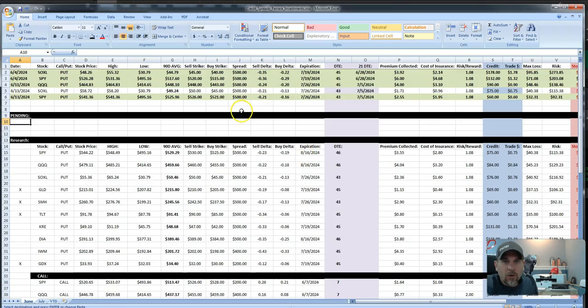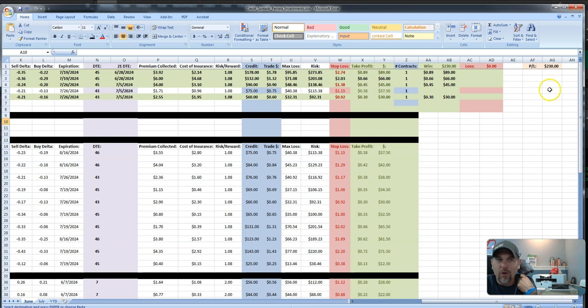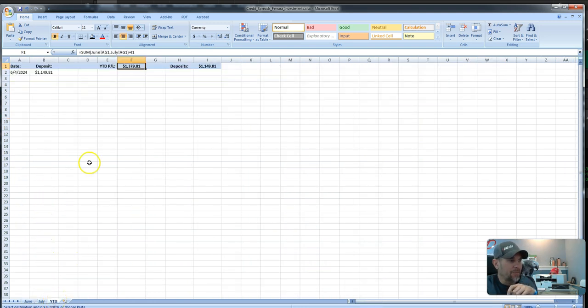All right, so welcome back. So as you can see, Friday we closed out a SPY, which was awesome. That one closed. SOXL again was going around. So for the month of June, we still have this one open, so we're not going to close out June yet, but so far we have a profit of $230 for the month. Not bad, when we started with $1,149. So a nice little upside there.